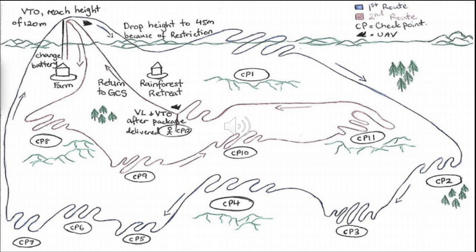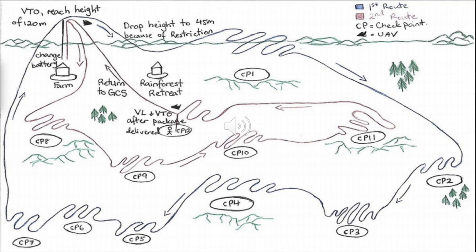This is the mission design sketch. This scenario involved finding Joe at checkpoint 12. The UAV will vertically take off from O'Reilly's farm and reach a height of 120 meters. Once the UAV reaches the rainforest retreat, it will drop to an altitude of 45 meters, and once it is out of the vicinity, it will ascend to the previous height.